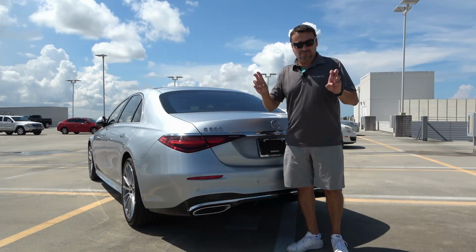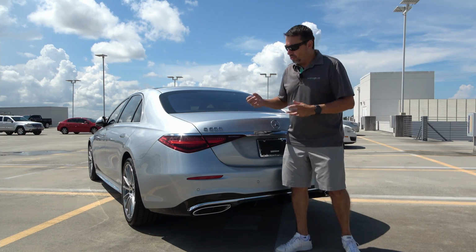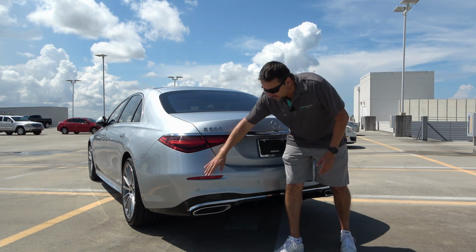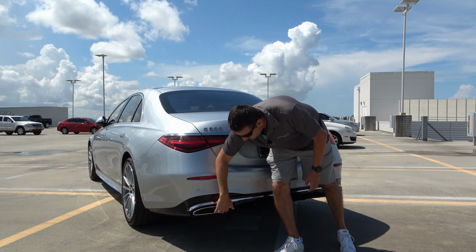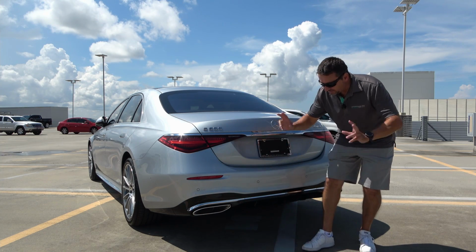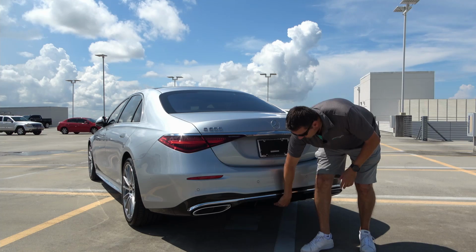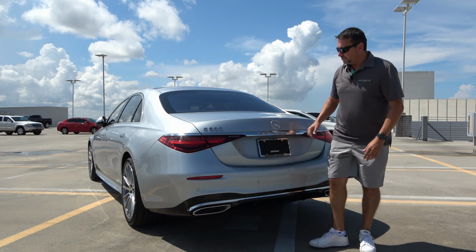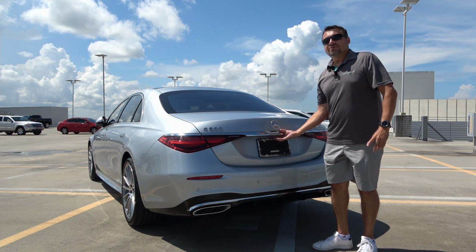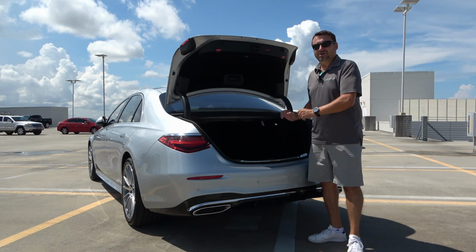S500, this is the base model of the Mercedes-Benz S-Class, 4MATIC, which means it's an all-wheel drive right here. It does have 2 exhaust tips. Now there's real exhaust in here, they're just encased in this kind of simulated tips, and because it's an AMG trim, it does have this air diffuser. Now let's see how much room there is inside of this huge trunk right here.